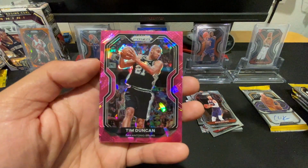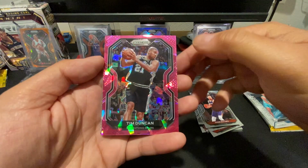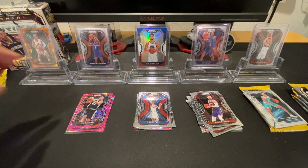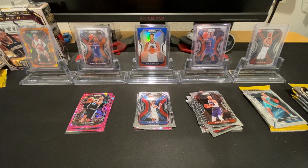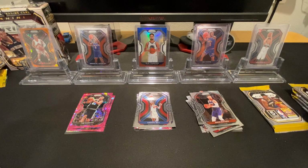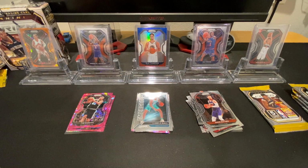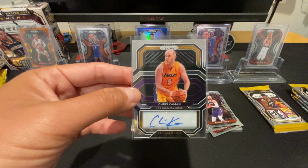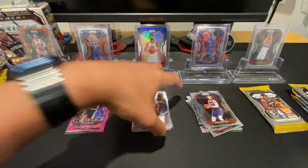Oh, we got a Tim Duncan box. We got another Tim Duncan. So now we got the hollow and the pink Tim Duncan. We got a Sadiq Bey on the back. All right. Let me lay out these cards real quick. Got the LaMelo. Got an auto of who the hell knows who this guy is. Don't know who that is. Looks like he might teach high school physics. Just has that look. Anyway.